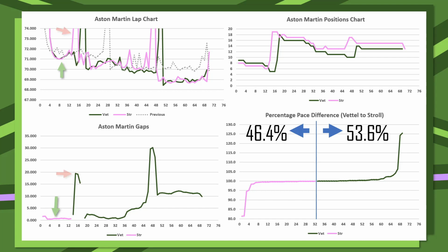It was Lance Stroll in the pink who then came in for his pit stop first, about 3 or 4 laps before Sebastian Vettel. Then post pit stop they were once again extremely even, with Lance Stroll admittedly being a little bit more consistent than Sebastian Vettel up until lap 36 and 44, where we have two small little peaks for some reason. I'm not 100% sure why. They then come in for their second round of pit stops, with again Lance Stroll coming in before Sebastian Vettel, and then post pit stop very, very even once again.